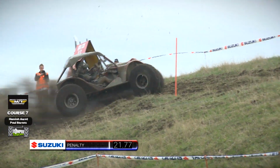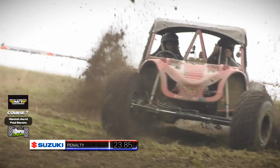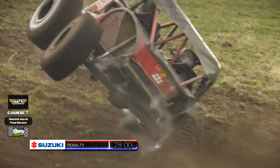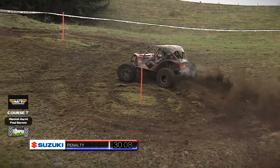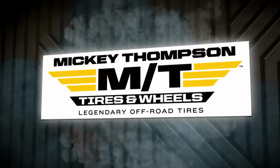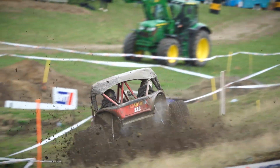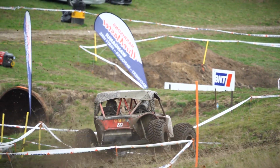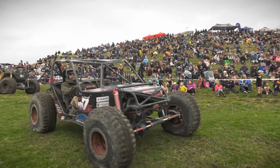29.78 will be in the back of the mind of Hamish Arrett. Getting good traction from the Mickey Thompson Baja Claw tyres as he works around the second of the... Oh, no, just going to say he was going to put it on its side, but somehow, unbelievably, it comes back onto terra firma. 31.87, that's the second quickest time we've seen. Well, you can credit the Baja Claw tyres from Mickey Thompson for that, because it was gone for all money.